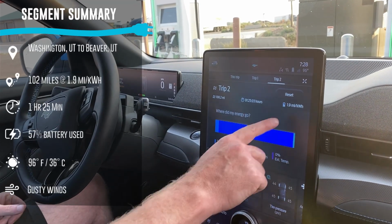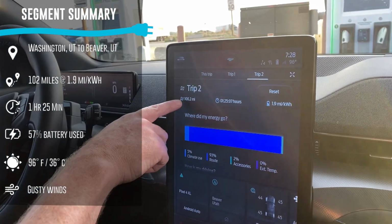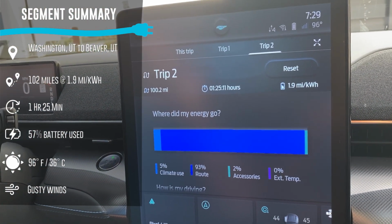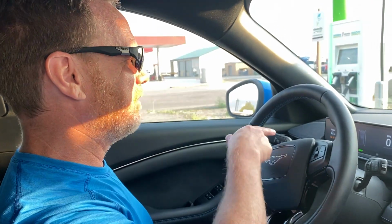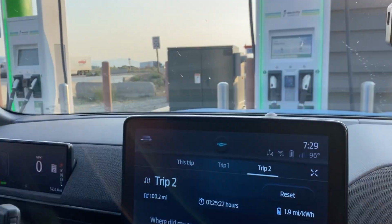This was the worst segment, I think. 1.9 miles per kilowatt hour, 100 miles. The speed limit was 80 the entire way, so I guess that was it. I don't know. Don't really care. Tired. This is our stop. We are at 19%, and here's the charging station.